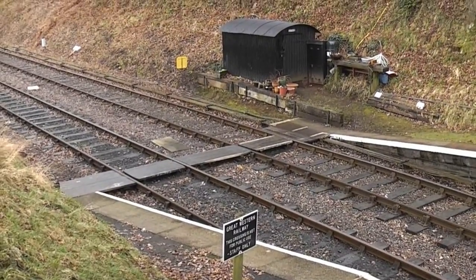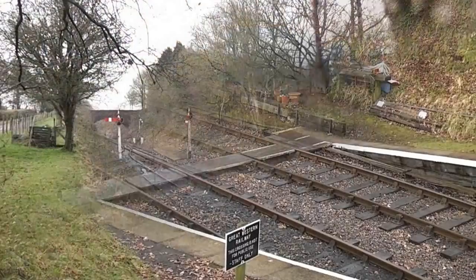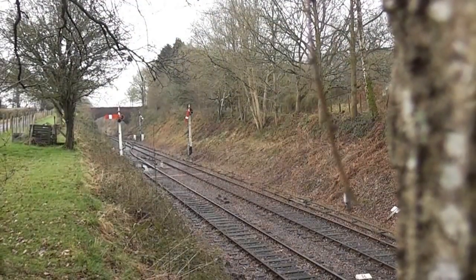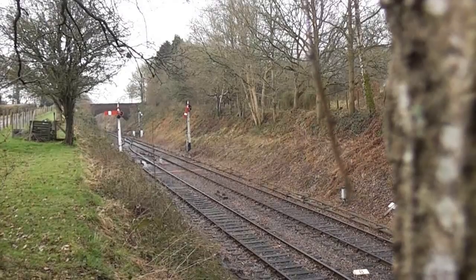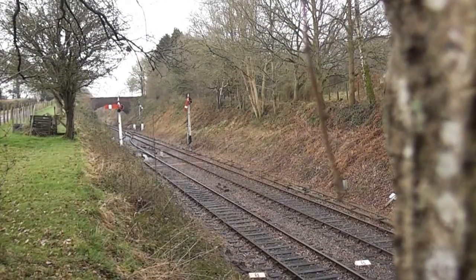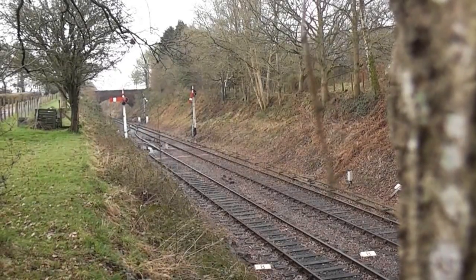Oh, I heard a whistle in the distance. Well, the train's not due here for another 7 or 8 minutes, but I can hear it working away up the gradient from Bishop's Lydeard. Now and again, when the wind blows, it's the sound in this direction.